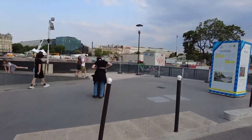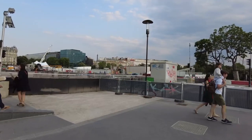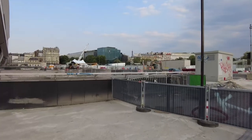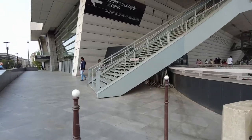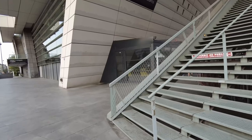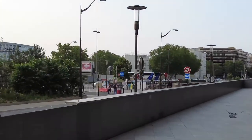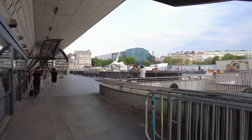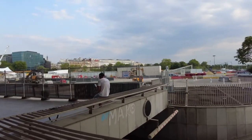So the question is now, which way do we go? You reckon this way? So follow them. Yeah, we're heading this way. The bus station is over there, and we're going to go this way, I think. Who knows, might be right, might not be. Oh look, there's a sign: station of Porte Maillot.